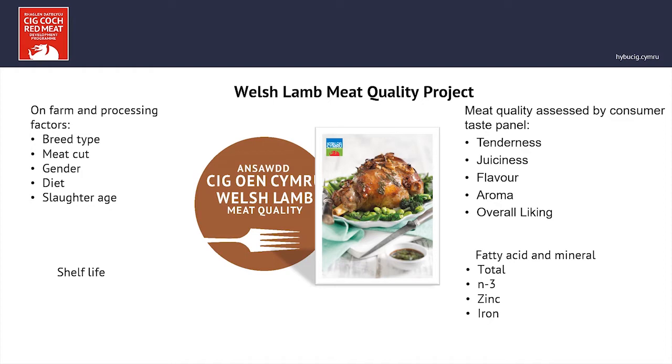Also, these lamb samples will be assessed for fatty acids and minerals. These include total intramuscular fat content, also the N3, which are the omega-3 fatty acids, the healthy fatty acids that you can find in lamb, and also zinc and iron content to investigate whether lamb can be considered a source of these minerals. Shelf life practices as well will be investigated throughout the supply chain.